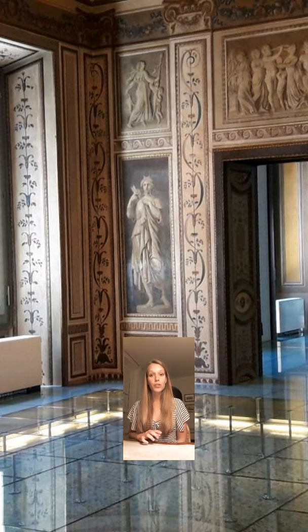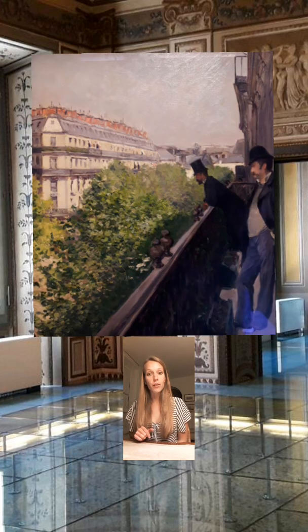The first exhibition on display was called Secret Impressionists, with loans from private collections of Impressionist works. My favorite was this one by Gustave Caillebotte, dating to 1880. It isn't exactly a Roman wonder, but it was here in Rome for a few months, and I was very lucky to see it.